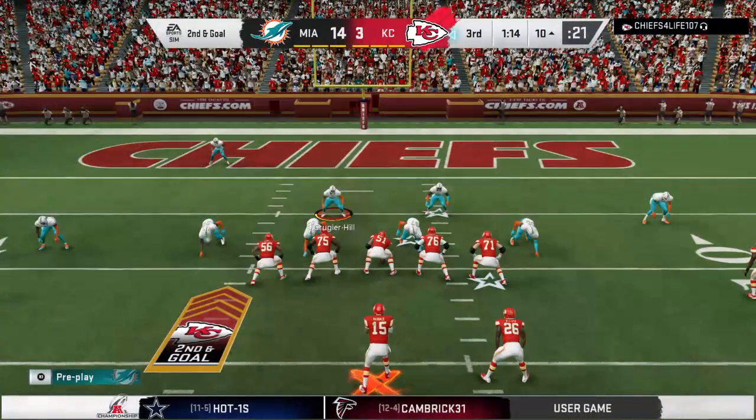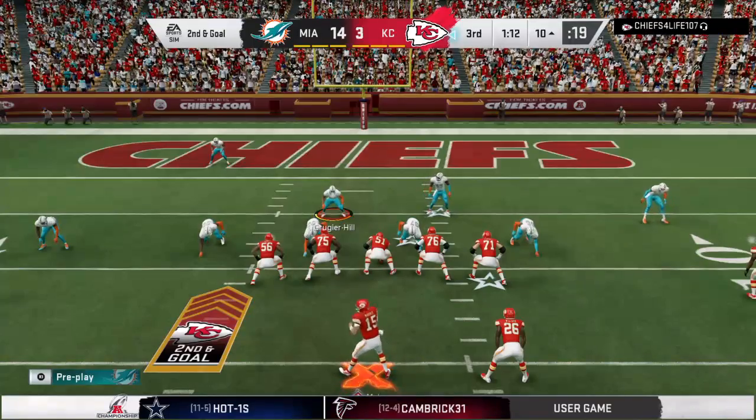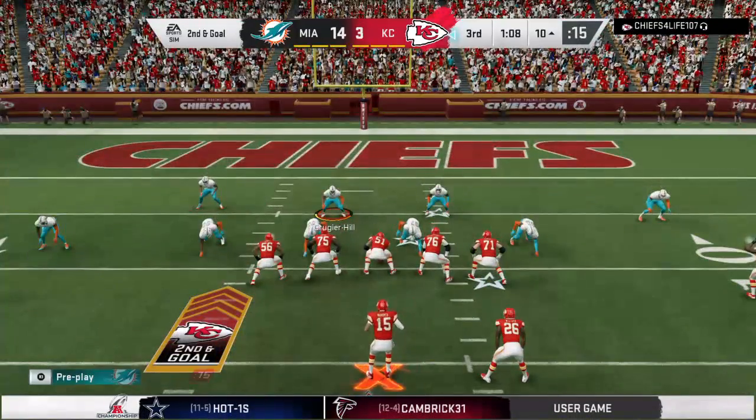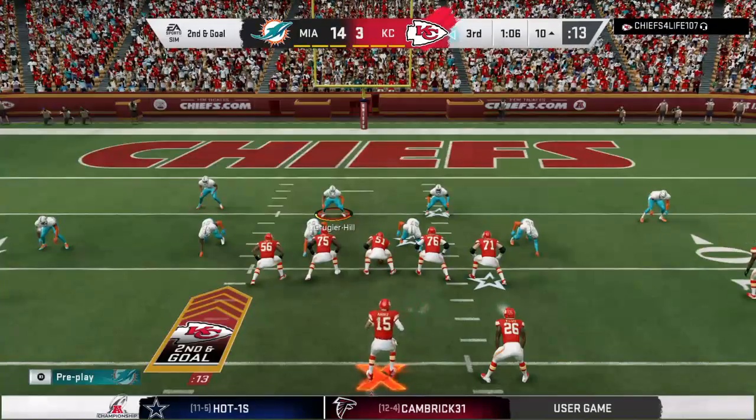Hey, pick it up, defense. Let's go. Tight goal. Hey, Sunday. 15. Charlie.